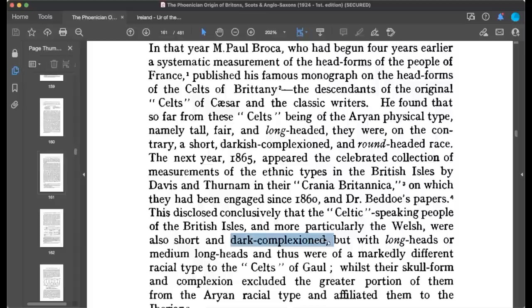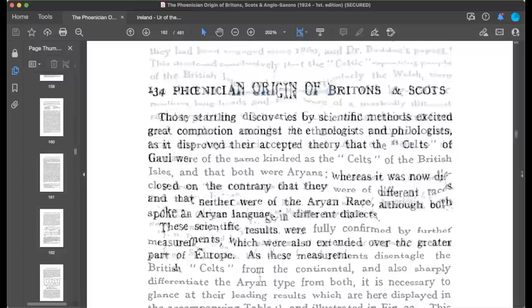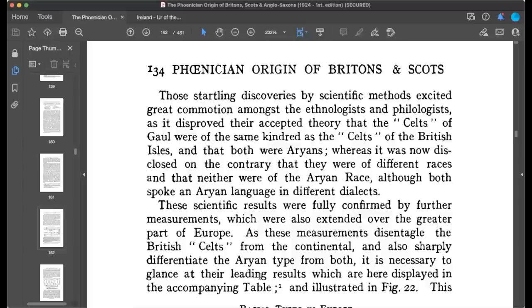But with long heads or medium long heads, and thus were a markedly different racial type from the Celts of Gaul. Whilst their skull form and complexion excluded the greater portion of them from the Aryan racial type and affiliated them to the Iberians. Those startling discoveries by scientific methods excited great commotion amongst the ethnologists and philologists, as it disproved their accepted theory that the Celts of Gaul were of the same kindred as the Celts of the British Isles. Right? They're different people. You hear this? You guys understanding? And they're supposed to be both Aryans. Whereas it was now disclosed, on the contrary, that they were of different races, and that neither were of the Aryan race, although both spoke an Aryan language in different dialects.